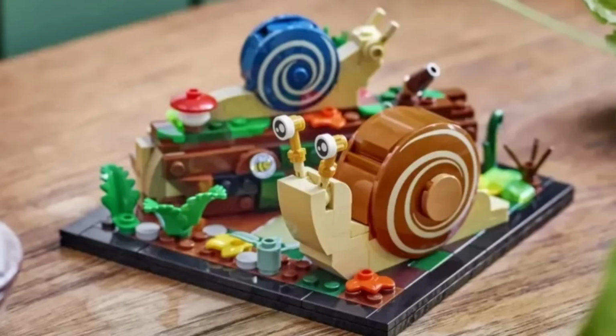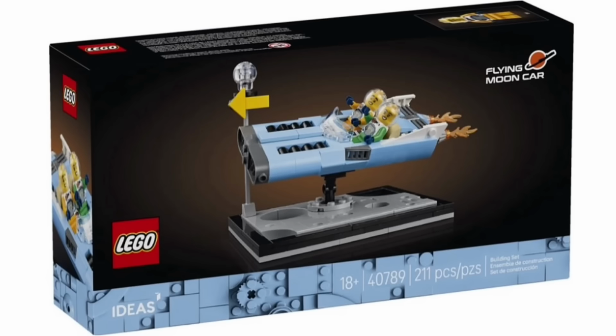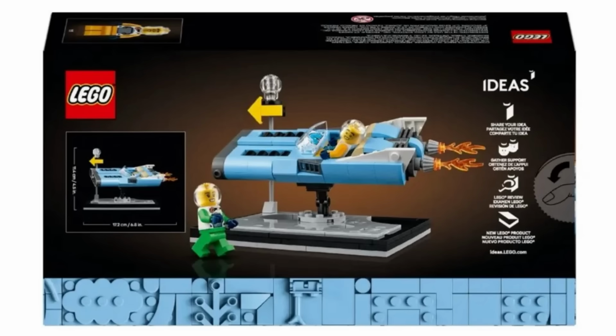And then moving on to the next one that we have. So this isn't a gift with purchase, but this is actually a LEGO Insiders reward. And in order to get this one, you have to spend 2,500 points on it. And this is set number 40789, the LEGO Ideas Flying Moon Car. And this will also be available from July 1st. And overall, I think this one looks really good.